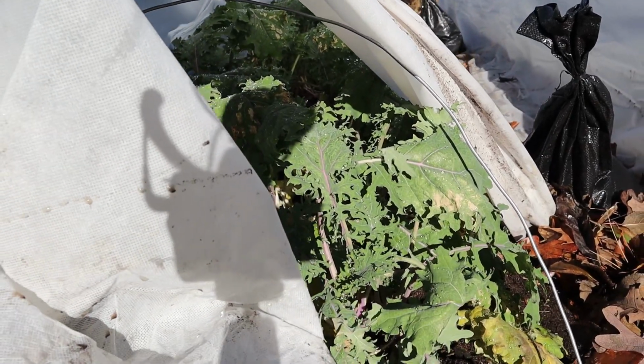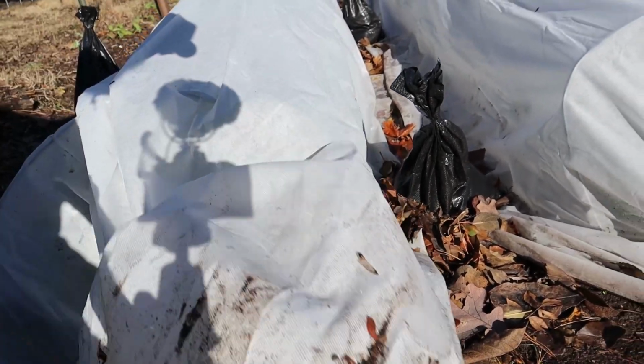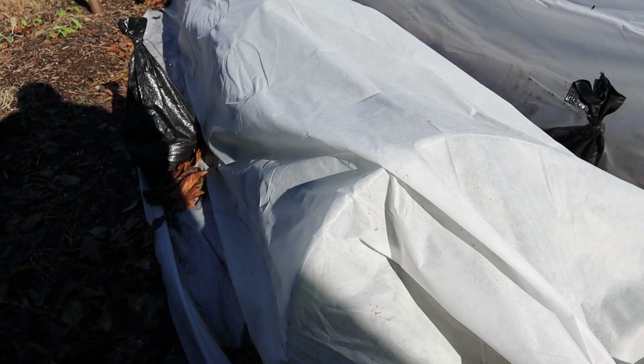A little bit of frost damage, but it got down to 16, so that's not bad. One row, one cover over it.